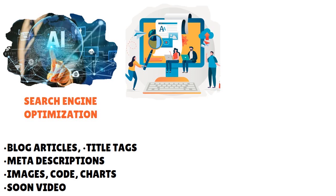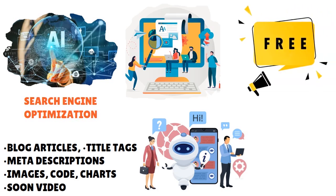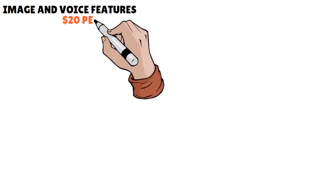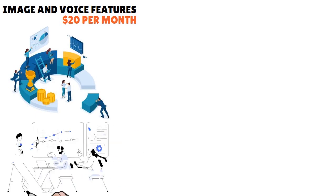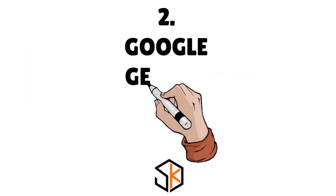And when you look at ChatGPT, think about an AI model that underpins many of the other AI tools in the market. Okay, the pricing is actually free with a GPT 3.5 model and text outputs. You can access image and voice features for $20 per month, and team plans are available for enterprise. So basically, ChatGPT is best for generalist marketers looking for support in a wide range of marketing tasks, or even entrepreneurs, like everyday entrepreneurs. Next, you have Google Gemini.